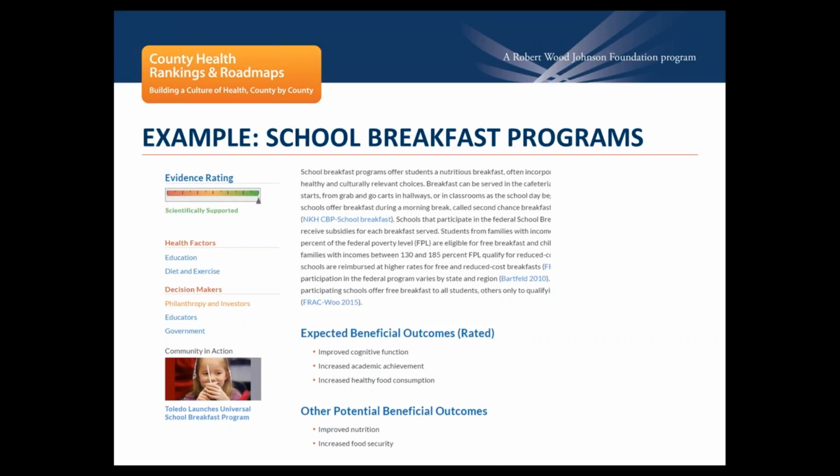You also see a picture on this page, a picture of a young girl on the left. This is a link to a community and action spotlight. You'll find these in several strategies on What Works for Health, and they tell about one community's experience in implementing the strategy. So this one tells the story of Toledo's experience in launching a universal school breakfast program.